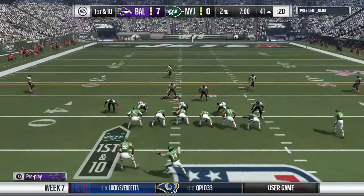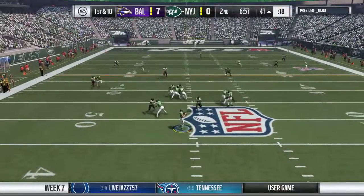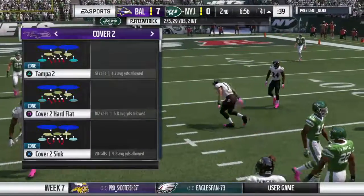Marshall, the lone receiver on the left side, shipped together here from the D-line. Fitzpatrick now. And the tip there altered the ball flight, and it falls incomplete.